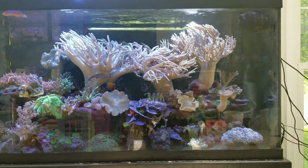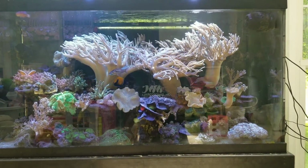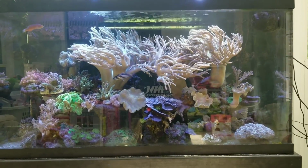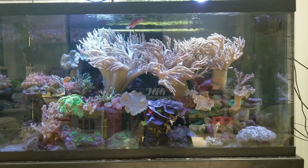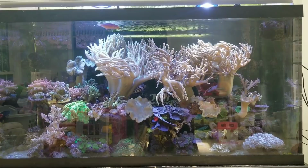All right, Mike. Well, here we are. This is the sunlit tank in the sunroom. What would you like to tell us about this tank and what makes it different from the others? How many tanks do you have in here actually? Five? Five tanks, and a little planted tank, so 6 tanks. Yeah, I'm out of control.